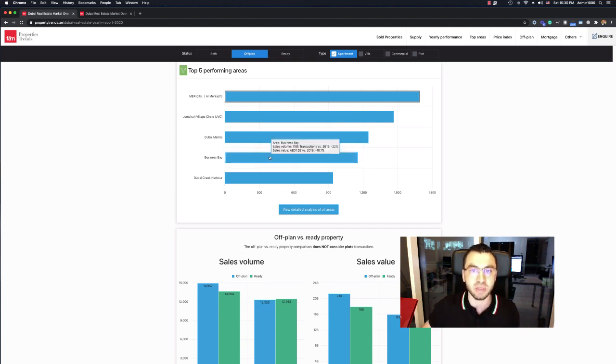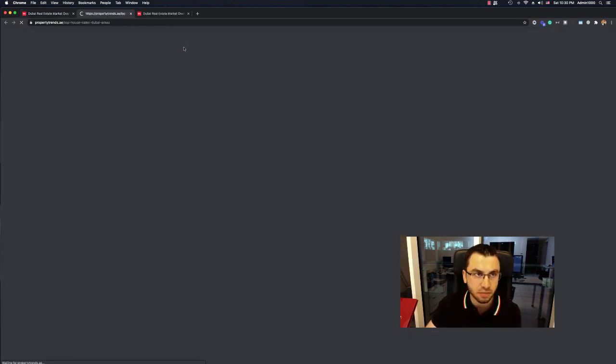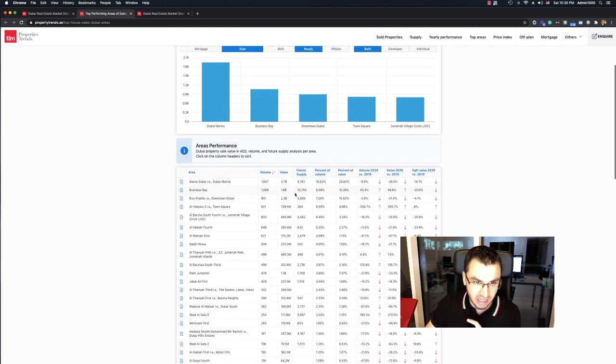When we go to Business Bay, we see a decrease in the off-plan sales. However, if we check the ready apartments, we see that there is a massive increase of 45%. At first glance, you might think this increase in the sales volume would be followed by a price increase. However, if we dig deeper, we find that in Business Bay there was an increase of 45% in the sales volume, but there's a decrease in the sales price per square foot. And that is not going to increase soon.